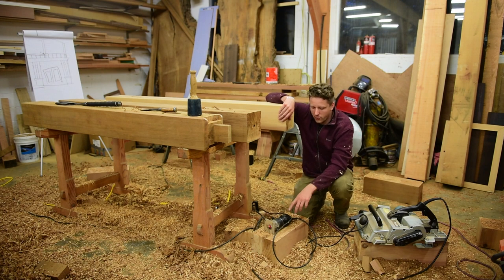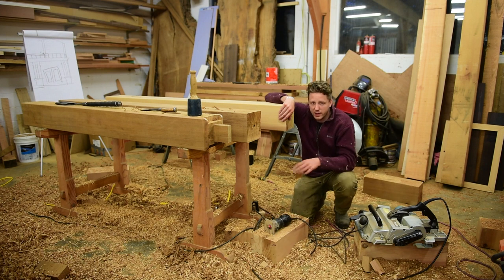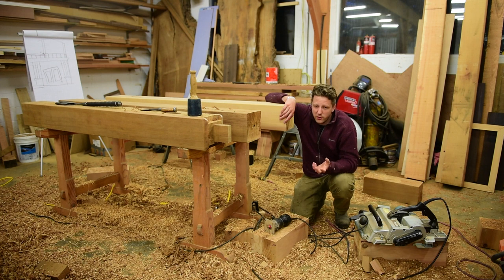So you do not want to miss that part. It's going to be super fun cutting some Japanese style scarf joints as well as other joinery on those beams, getting them all spliced together and ready to install.